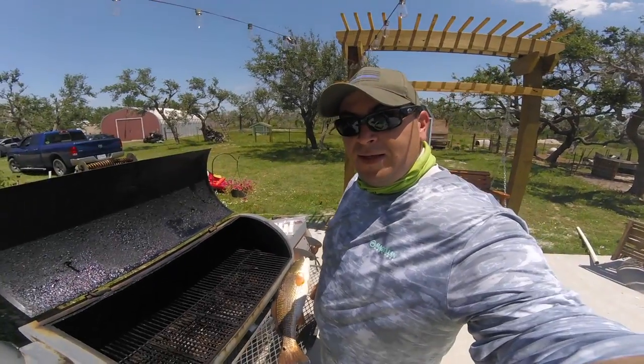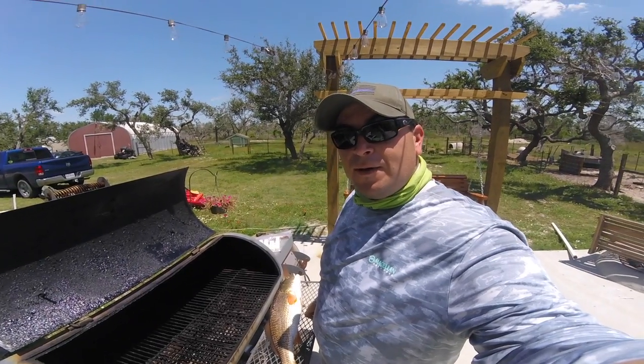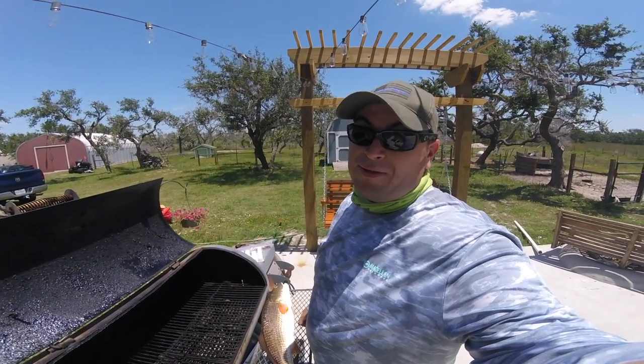Well, guys, here at the house, got the redfish all set up here. I'm gonna flay them out real quick. I'm gonna cook them on the half shell tonight for dinner.